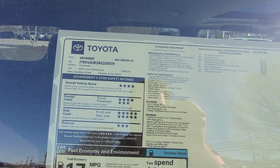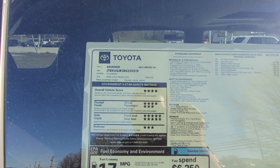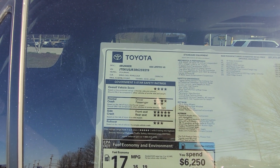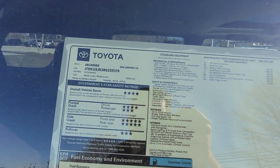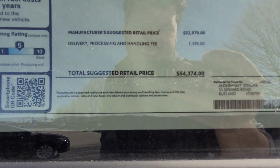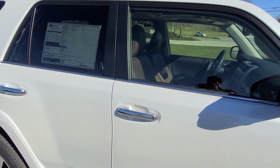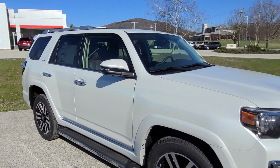270 horsepower, 278 pound-feet of torque, tow hitch receiver, the full-time four-wheel drive system with A-TRAC and locking center differential, and this has the X-REAS Sport Enhancement suspension. Really cool addition to these vehicles. All right, down here is the MSRP price. Again, that redwood leather interior looks absolutely stunning.